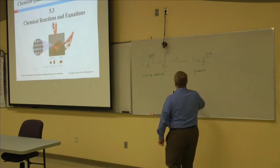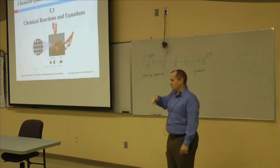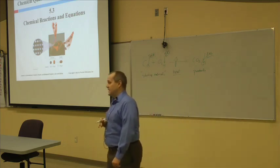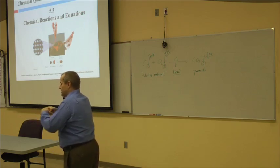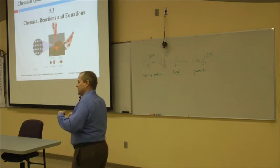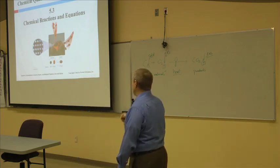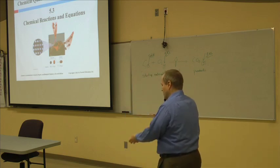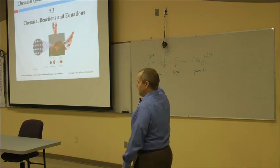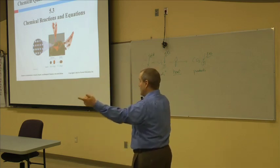This little symbol over the arrow is heat. Now that little delta symbol doesn't mean that heat's produced. It means that heat was added. So when you start up this reaction, you have to actually light a match. This, for those of you who may not be familiar with this, is a charcoal barbecue. When you buy charcoal from the store in your little charcoal Weber grill, you add carbon, which is charcoal, plus oxygen gas. You're doing it in the oxygen atmosphere of the earth.